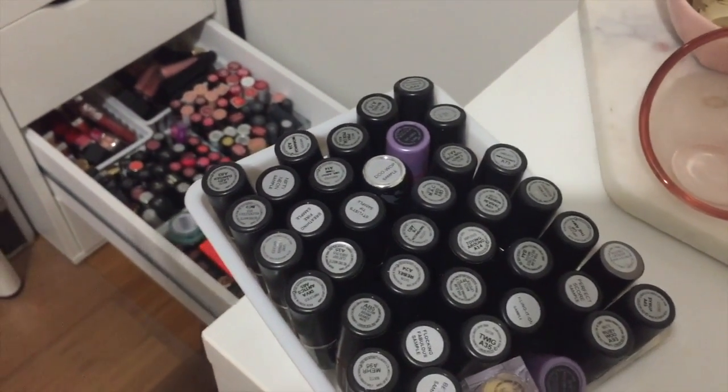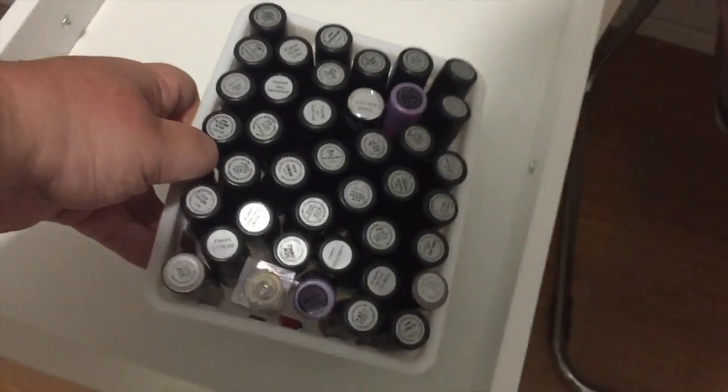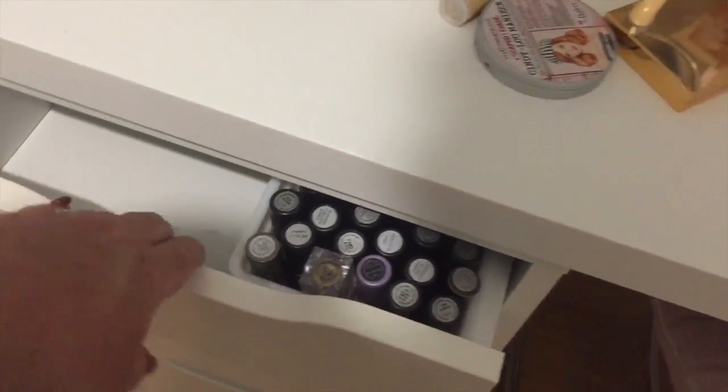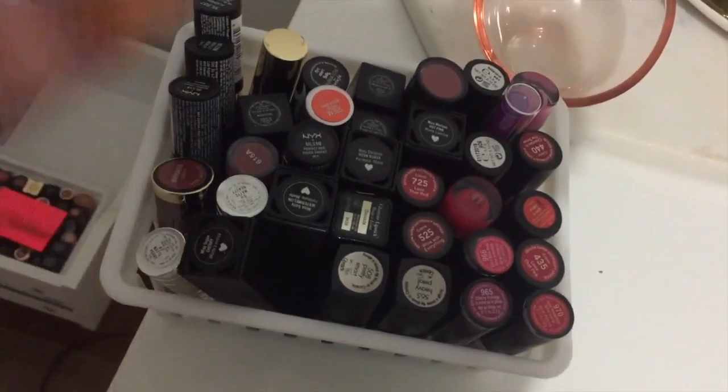I'm going to hold on to all of those for now. And I'm going to go ahead and put them straight in here. Hopefully this drawer will close. Yes. The next is this little caddy here.